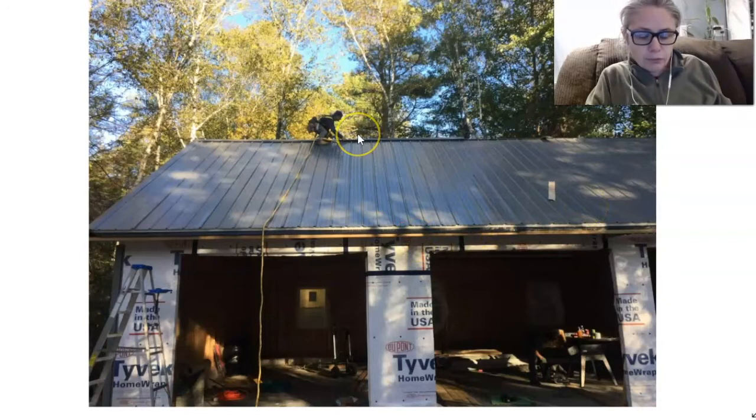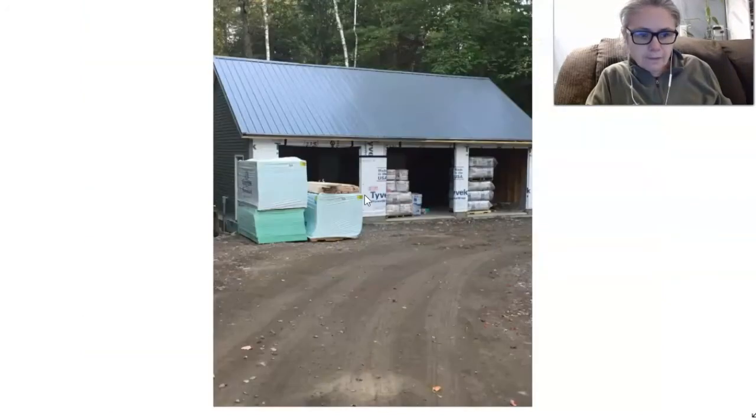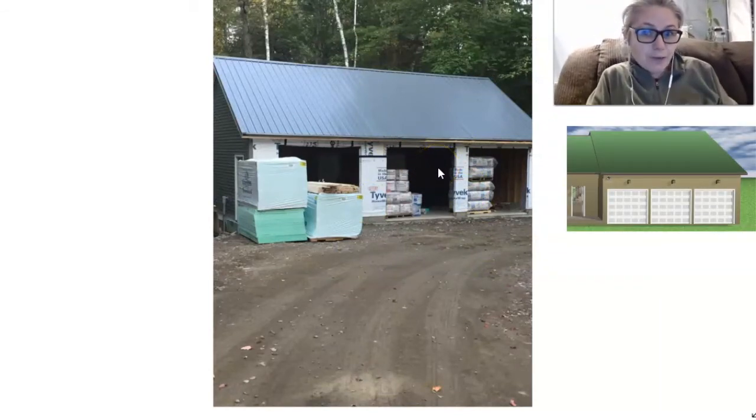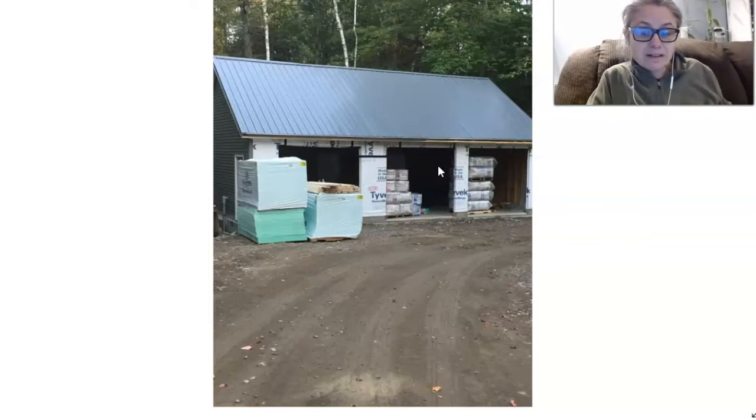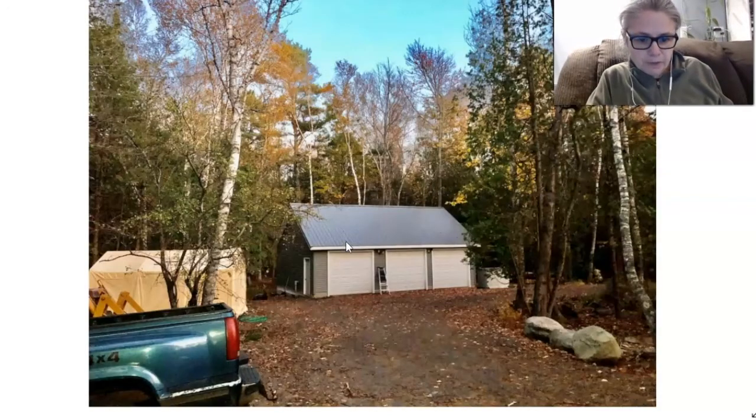There's my husband putting on the roof. So there it is, almost finished. It was looking pretty good. By this time, the house that we live in, the 3-car garage, the beige one that I showed you in the beginning, the builders had finally finished or almost finished. I think I'll show you the exterior in the next slide. And we started to get deliveries for the insulation and 2x4s to do the framing on the inside. So there it is, finished. That's the 3-stall workshop finished.